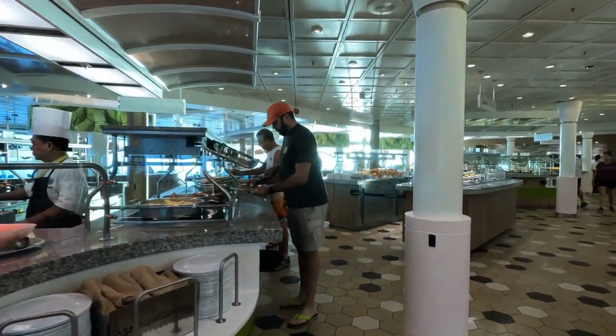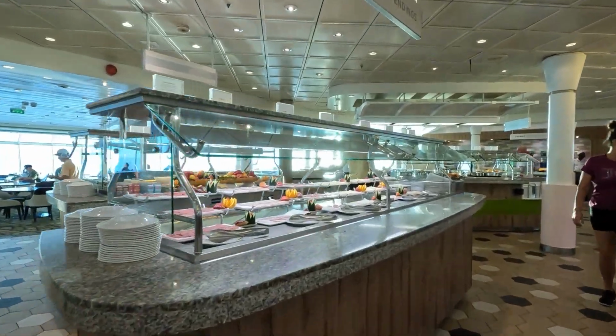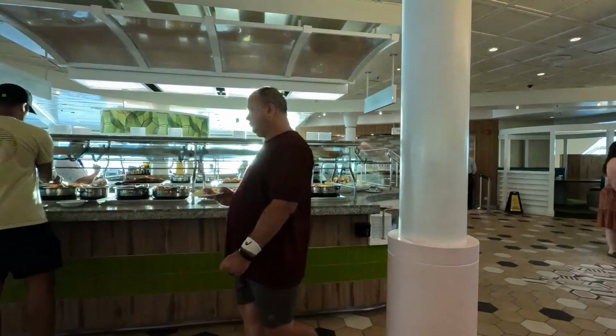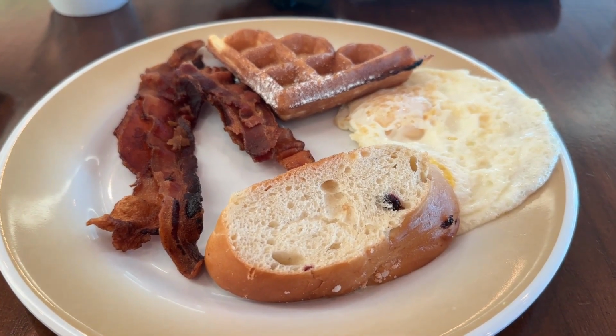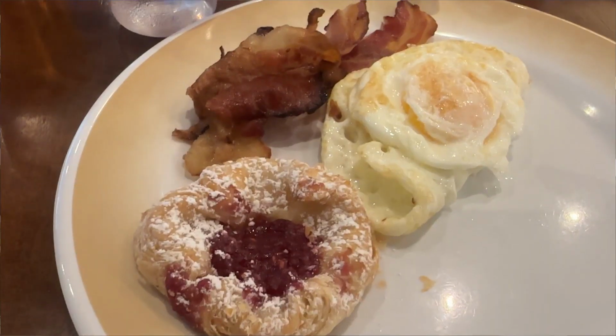So the food at the buffet was very good. It's buffet food. It's your normal buffet food. Again, my issues with buffets are never the food. It's always the people who are touching things and not washing their hands and cutting in front and all that kind of stuff. But the food was very good.